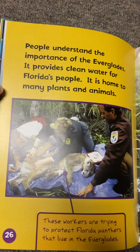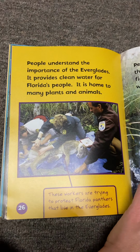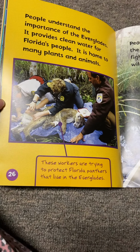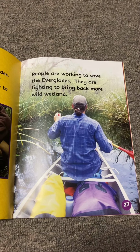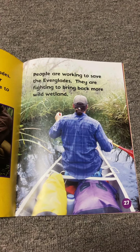People understand the importance of the Everglades to provide clean water for Florida's people. It is home to many plants and animals. These workers are trying to protect the Florida panther that lives in the Everglades. People are working to save the Everglades. They are fighting to bring back more wild wetlands.